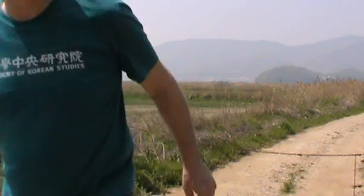150 years ago, this island of Gangwado was... oh, fuck me.